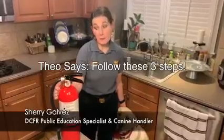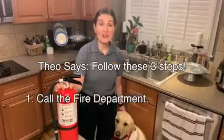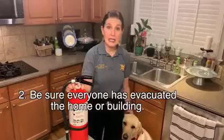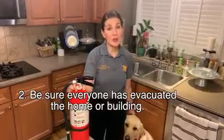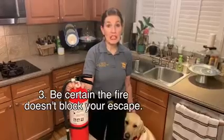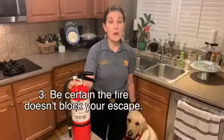Thea wants you to know, before you decide to fight a fire by using a fire extinguisher, please follow the following three steps. First of all, make sure the fire department has been called. And second, make sure that everyone has evacuated your home or the building. And third, be sure that you have a safe escape plan. When you use a fire extinguisher, make sure that your back is always to the exit.